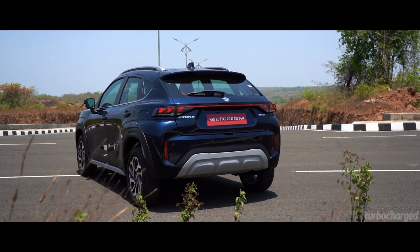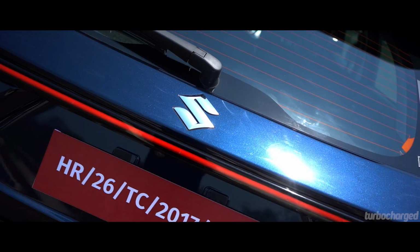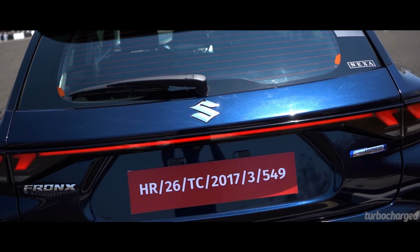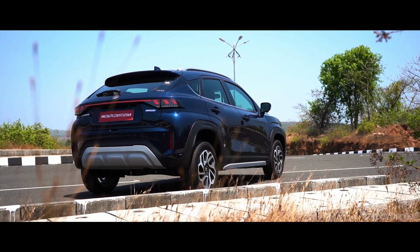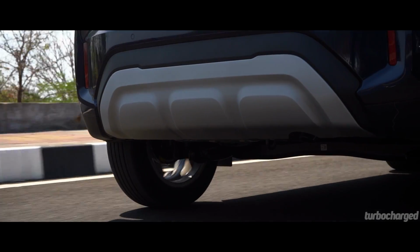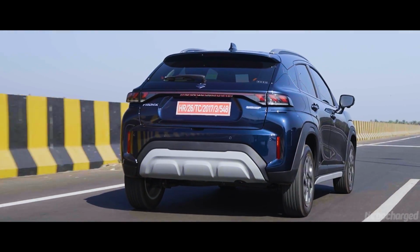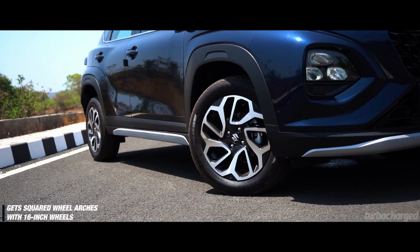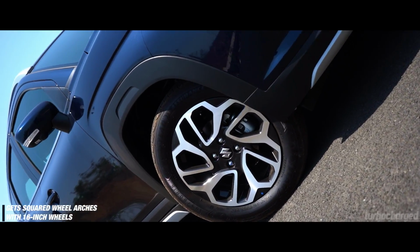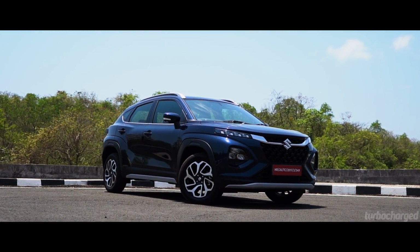One of my favorite bits at the rear, besides the sloping roofline, are the tri-element LED tail lamps and the LED strip connecting them from end to end. These help the Fronx look very premium from the rear, as if it were a compact luxury SUV. The 4-skid plate at the bottom adds to the rugged feel, along with the black cladding all round. The Fronx runs on 16-inch wheels that go well with its sporty stance, and they also fill the squared wheel arches pretty well.